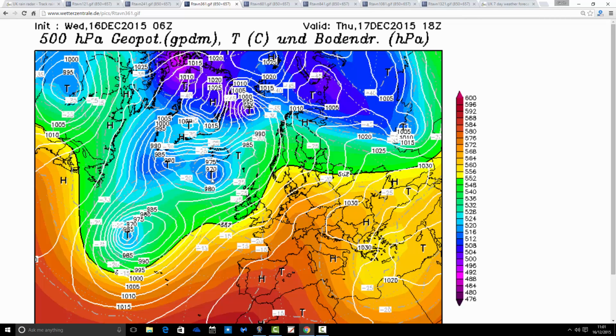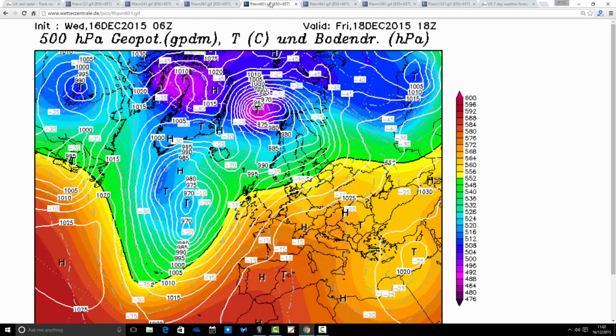Quite breezy tomorrow. Temperatures could be even higher in the southeast, perhaps going up to 16 degrees, that's 61 Fahrenheit, before that rain arrives. And then, of course, it does cool a little bit. Behind the rain, it's a bit colder, so temperatures for Scotland and Northern Ireland go down to around 6, 7 or 8 degrees. Feeling a little bit cooler and fresher up there.